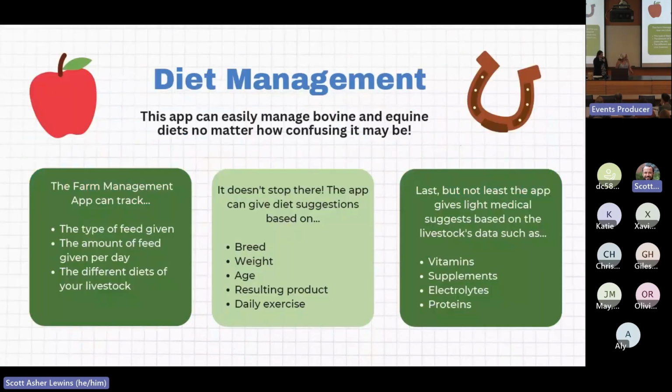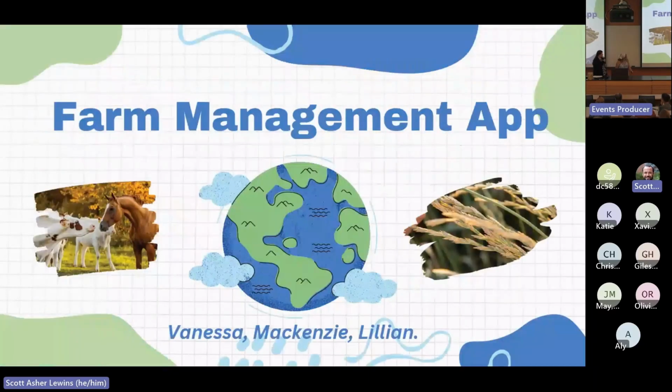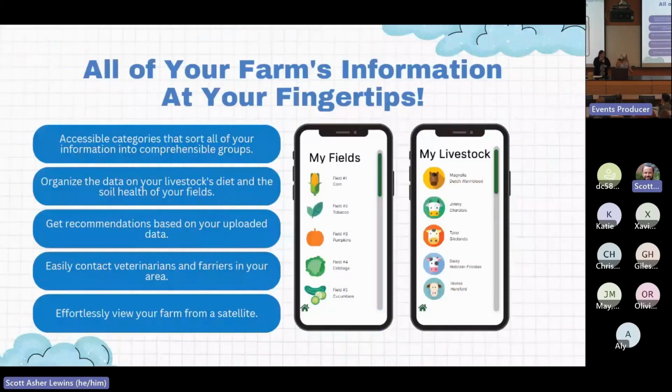So to summarize what we have said in the past few slides, I'm just going to go over all of the supported functions in the app. So there will be sorted groups that organize all of your data into easy to understand sections. You can keep all of the data on your animal's diet and soil's health in one space. You can get suggestions based on your uploaded data. You can effortlessly contact veterinarians and farriers in the area and easily view your farm from a satellite.